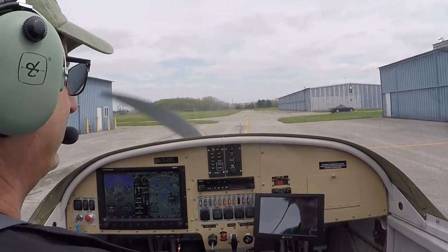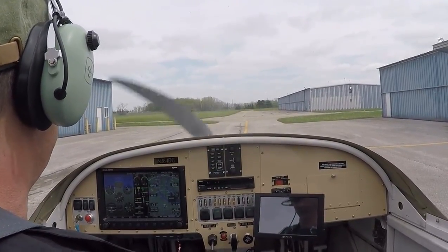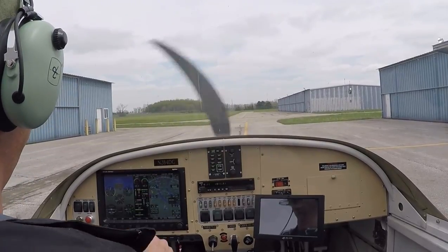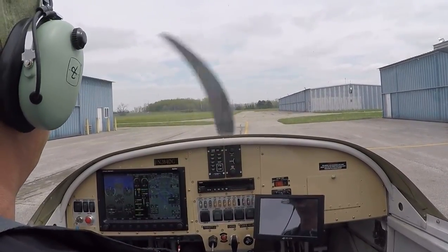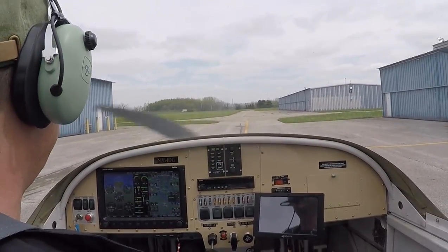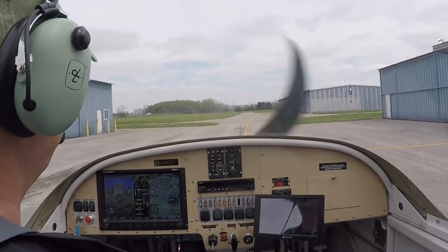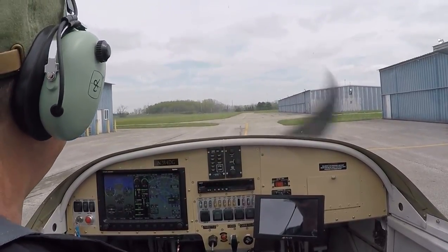One is an acronym, HITS, H-I-T-S, which means highway in the sky, which in theory means I will get little rectangles along my course route to keep me on course, but not necessarily on altitude, because I've not entered any kind of VNAV, no altitudes that I wanted. So I guess it's just going to be another way of following the purple line.